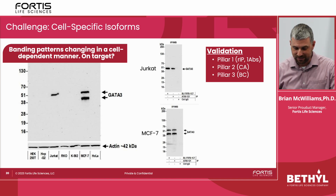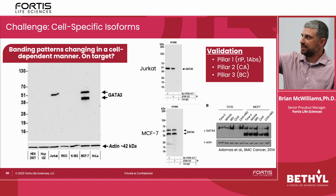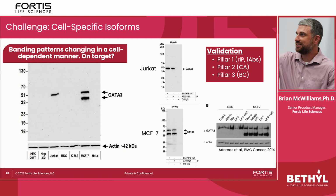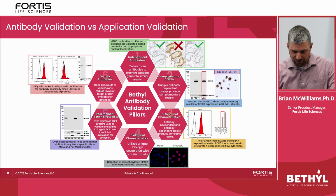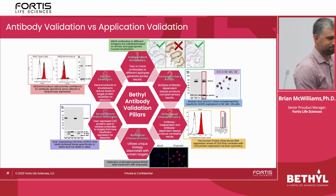And what was cool about this is that the literature actually confirmed that MCF7 does have this 2-band pattern when stained with this antibody, and this is due to a smaller isoform being expressed. So this gives us even further confidence that what we're seeing here across these 2 stains is the exact same as here, okay? And so with that, I'm gonna hand it back over to Amber to walk you guys through the rest of it.